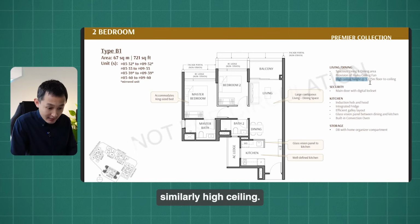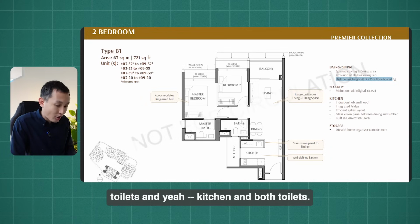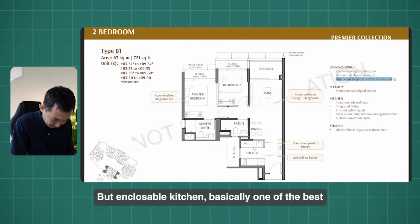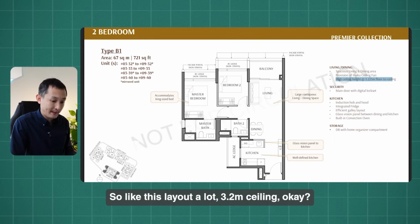First thing, similarly high ceiling, but of course, the best thing over here is you will notice that we have natural ventilation in kitchen, toilets, and both toilets. Other than that, the rest is pretty standard, but enclosable kitchen. Basically one of the best 2-bed 2-baths layout due to the natural ventilation. Not much in terms of wasted space, very efficient entry. So I like this layout a lot, 3.2 meter ceiling, okay?